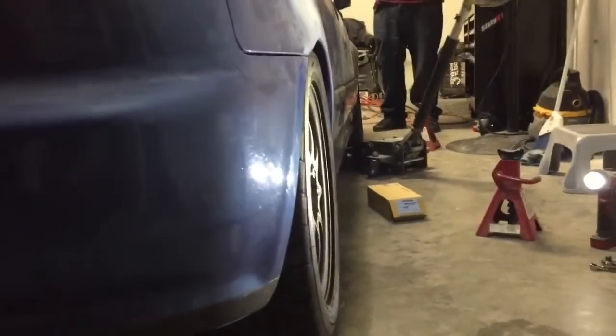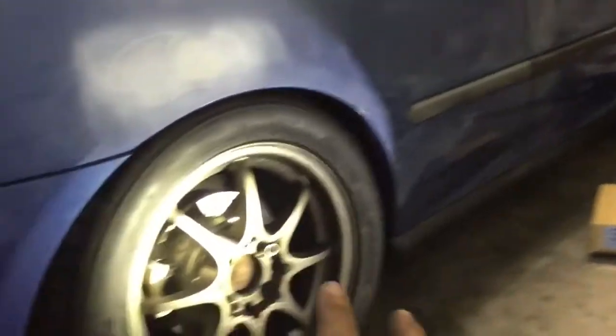So this is what we're working with right now. We ended up trying to get as flush as we can. I'm gonna pull out the camber just a little bit. We're just doing minor adjustments. I am gonna get this car a full alignment. And a buddy of mine, Giovanni, will actually align it better for me and make sure the camber's all straight and stuff like that. But I'm just trying to get it done by eye right now.